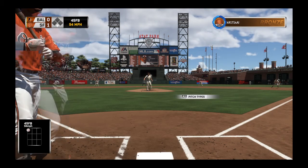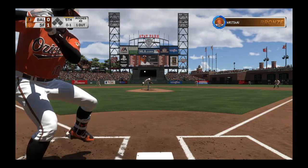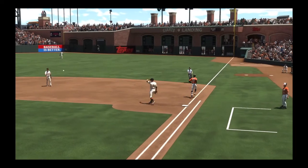A high fastball is in there. Well, he's really peppering the zone right there, going up in the zone. I wonder if he stays there the whole time. Usually you'll see that with 2 strikes, not with no strikes. Panik's got it. Throw gets him, 2 down.